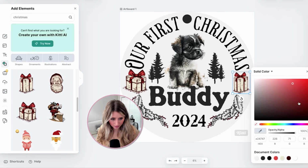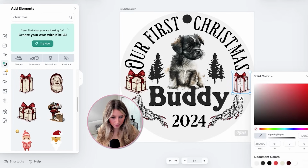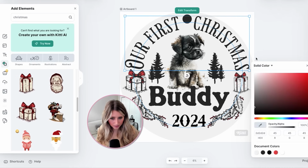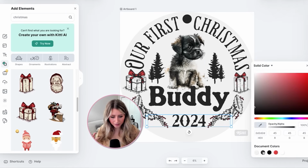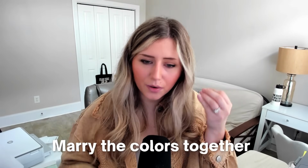We're going to change the colors again. I think I really do like the red, so I'm going to do transparent again, and then we are going to do the gray. I will change this to the gray too, just to match what we're doing with everything else here. So I think that's pretty much it. I like to marry the colors together. So if I have grays in a graphic like this, I like making it all gray.